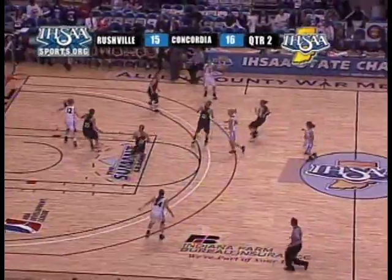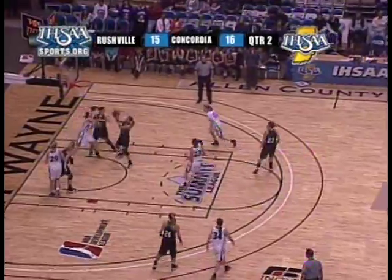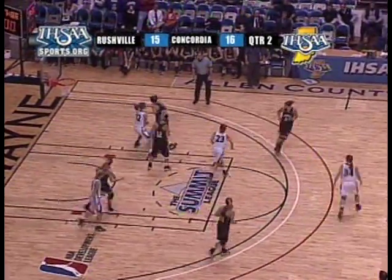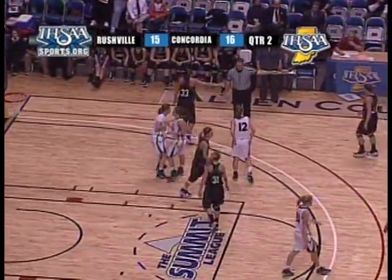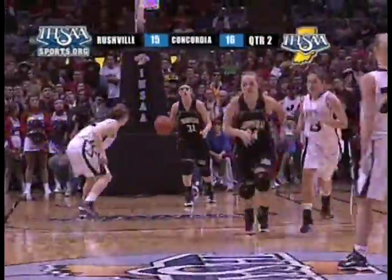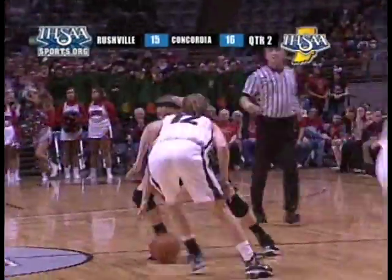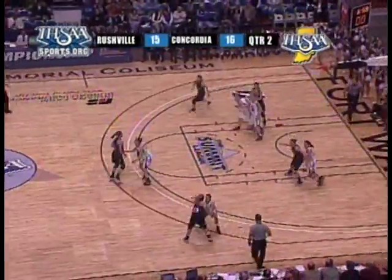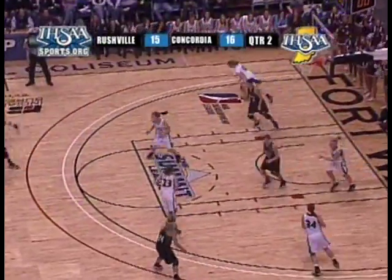Nice job with the diagonal pass, breaking the pressure, finding somebody in the middle of the floor. That's the way you usually break it. We mentioned Neubauer was going to hang around out near the 3-point stripe, and she launched one up. Weak side rebound fought for. 2% 3-point shooter. 7 minutes to go in the half. 16-15. Rushville can take the lead for the first time today. Nice lob weak side, but great defensive help by Anna Gagline.